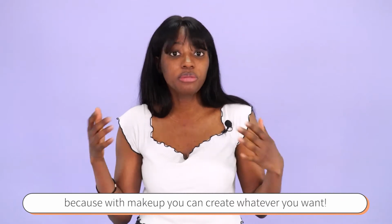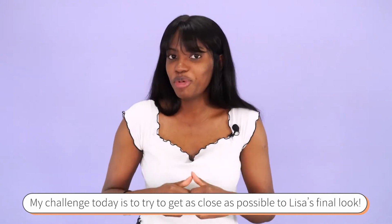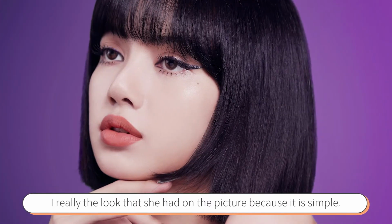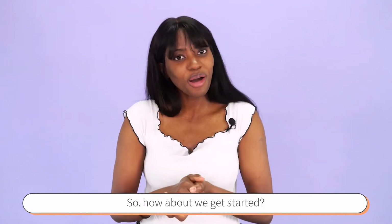Obviously we don't have the same features, we don't have the same skin tone, but that is absolutely not a problem because with makeup you can pretty much create whatever you want. So my challenge today is to try to get as close as possible to Lisa's final look. I'm going to try to recreate it. I really like the look that she had in the picture. It's very simple, but it's also very fierce, and I will try to show you the point of the makeup as we go. So how about we get started?